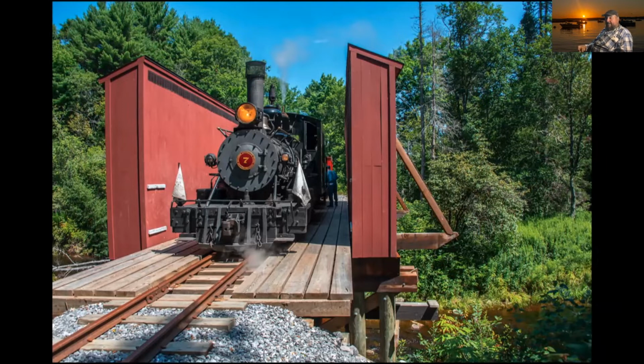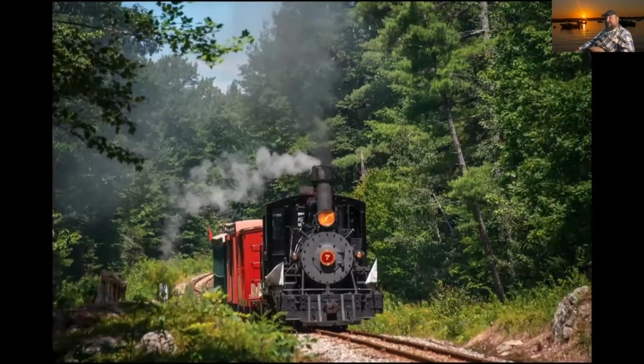This box truss bridge was originally standard gauge. It was located in New Hampshire. It was moved over to the WW&F and put in service there.